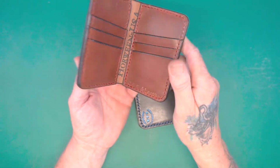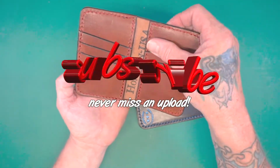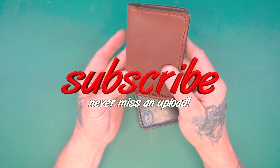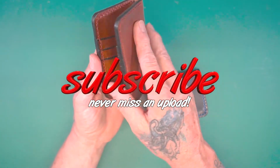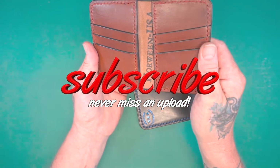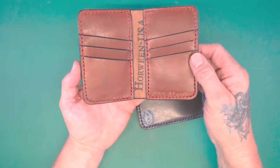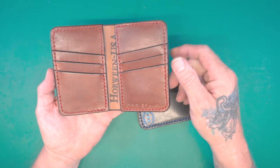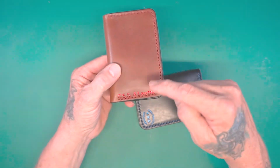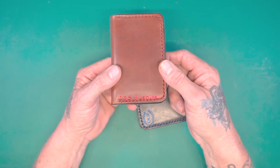This particular wallet was made with Horween Dublin in the cognac finish. I like the Dublin finish because of its smoothness and excellent grain character. We also use tiger thread. This one is complemented in a red tiger stitch with complementary red hot foil embossing.